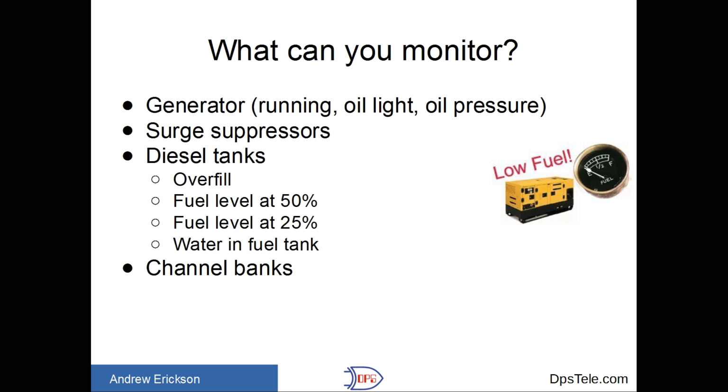Some generators are going to have Modbus registers that use a protocol to say oil pressure is at this level. And so that would be more specific. But whatever that is, you should know something about your oil pressure if you're using generators. Surge suppressors can also be monitored. So if they are in a state where they've had to offer protection, then you'd want to know about that, there was in fact a surge.